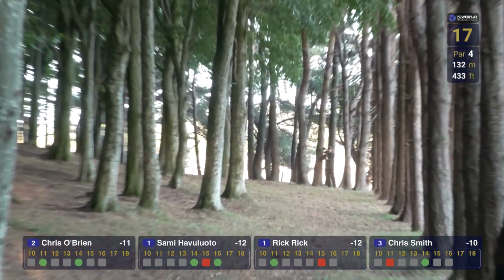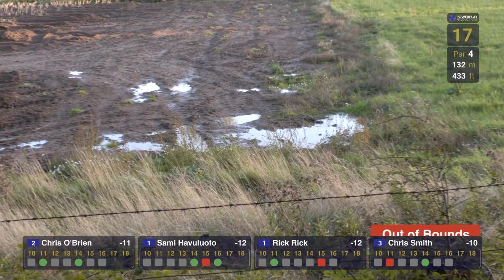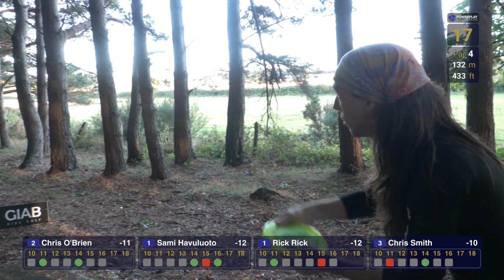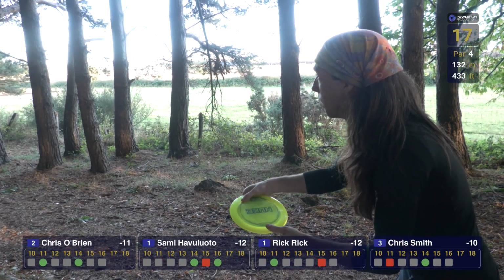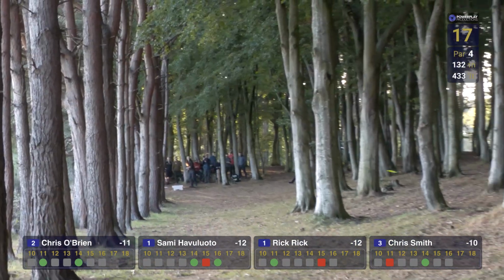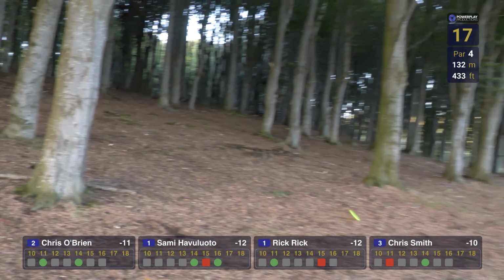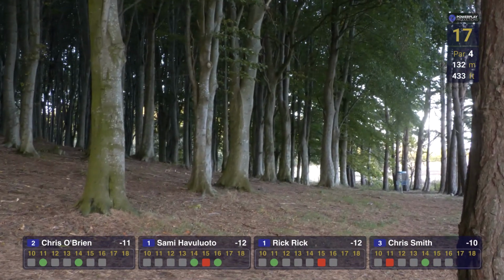Chrissy opting for a stable option, but gets a good hit a tree and then unfortunate bad hit to hit the outbounds on the right hand side. Rick going full attack mode with his nuke. Following Chris O'Brien. Better result in the fairway. Great kick for Rick. Apologises to the card.